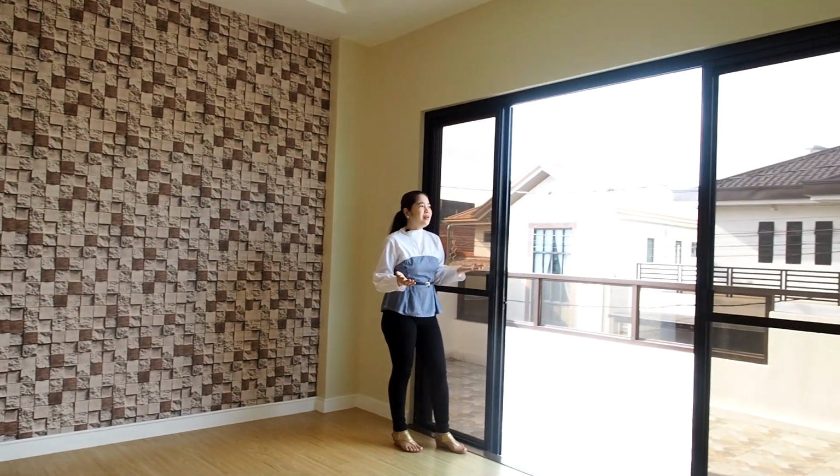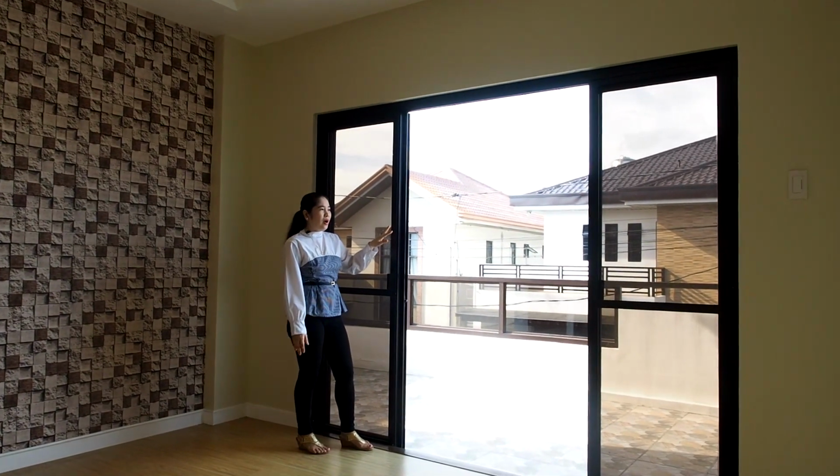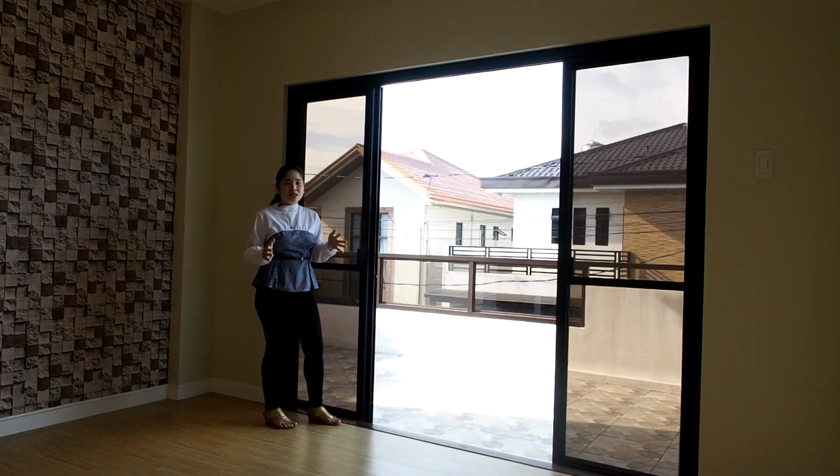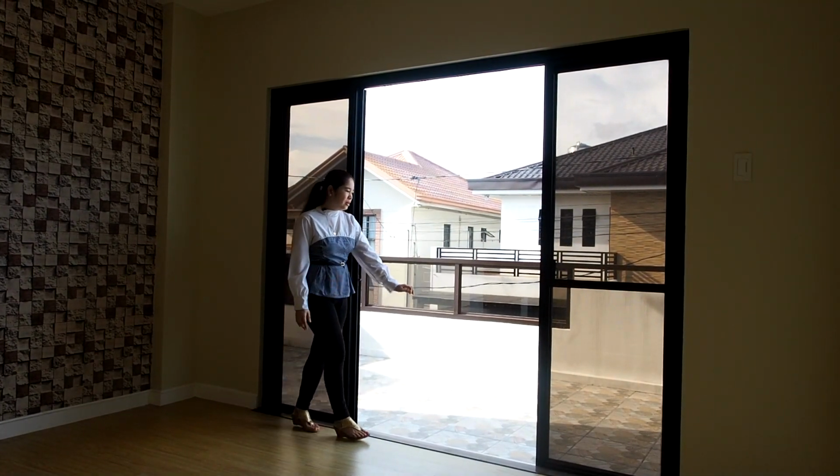If you notice, it's very clear. Because of this large sliding door, it gives so much light to this area. So it's very good because it's beside the balcony. So let's see the balcony.